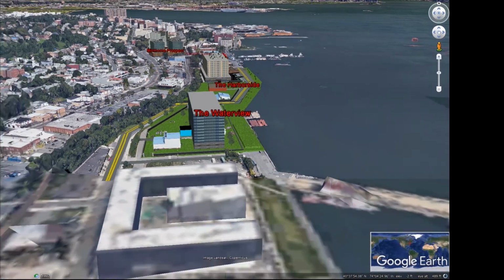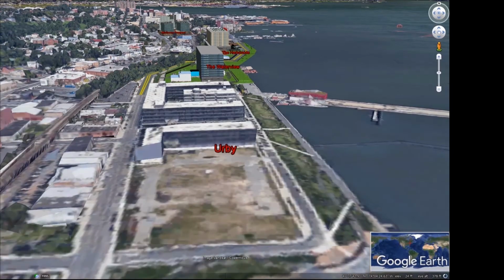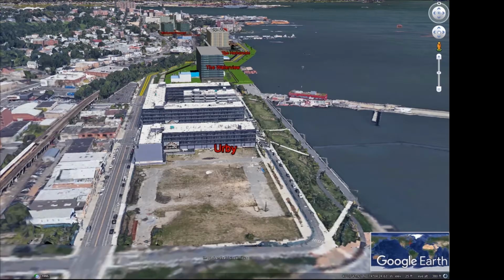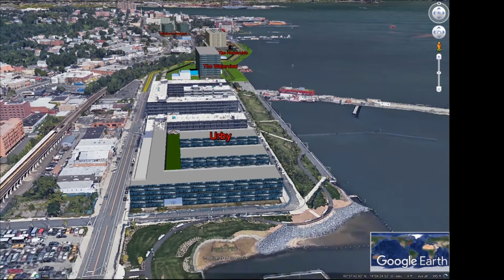Then we come to Urby. Half of Urby has already been built. It's a 5-story gated estate with 571 apartments, with its own private swimming pool, farm, and other facilities, built on land sold by the city. 3 more bays of Urby are scheduled to be built as of right, with 330 more apartments.